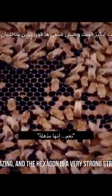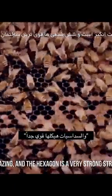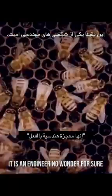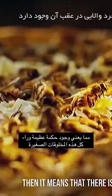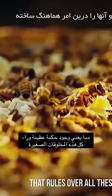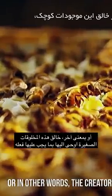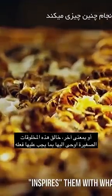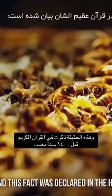Yeah. Hexagons here. Yeah, it is amazing. And the hexagon is a very strong structure. It's an engineering wonder for sure. Then it means that there is an exalted wisdom that rules over all these tiny creatures. Or in other words, the creator of these tiny creatures inspired them with what they have to do. And this fact was declared in Quran 14 centuries ago.